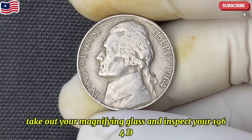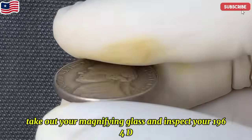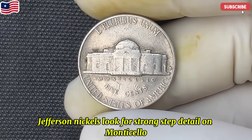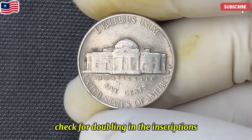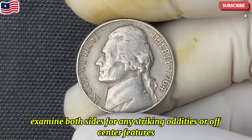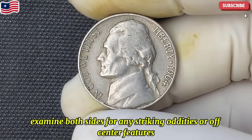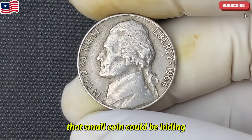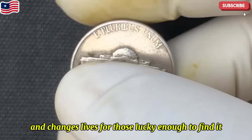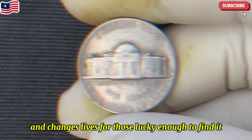Take out your magnifying glass and inspect your 1964 D Jefferson Nickels. Look for strong step detail on Monticello. Check for doubling in the inscriptions. Examine both sides for any striking oddities or off-center features. That small coin could be hiding the kind of value that turns heads in the collecting world and changes lives for those lucky enough to find it.